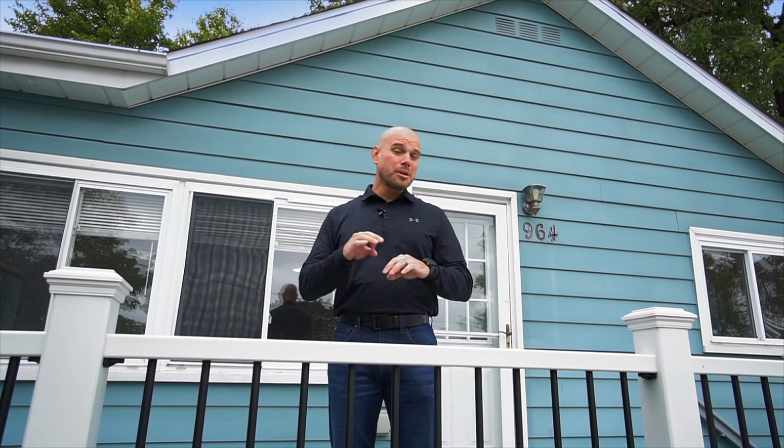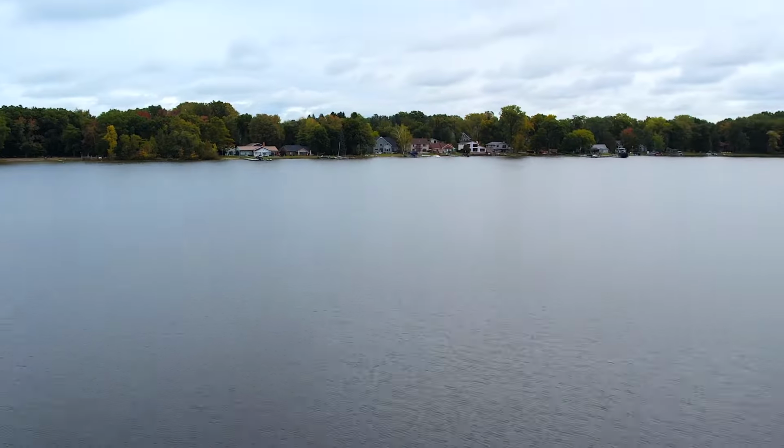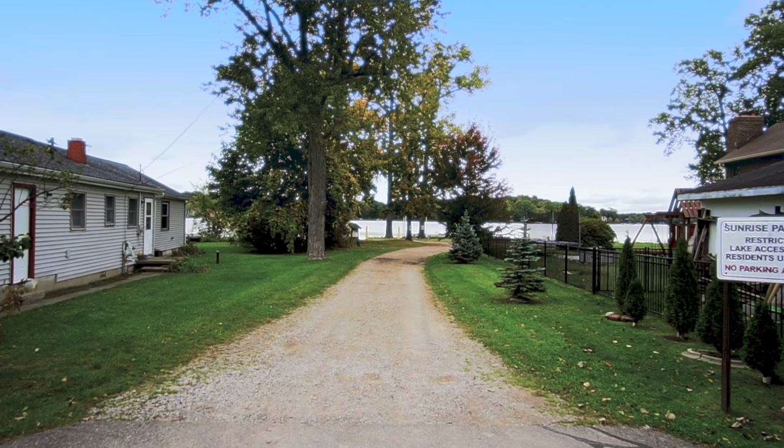I'm here at our newest listing in Howell. This one is special. This is a 2-bedroom ranch home, completely updated. I'm standing on the front porch right now looking out at the All Sports Lake Chemung. We're also steps away from the private community boat launch area. This is special. Come on, let's check it out.